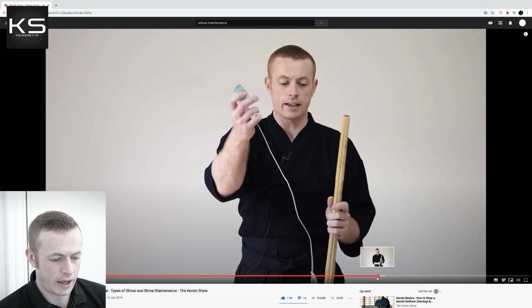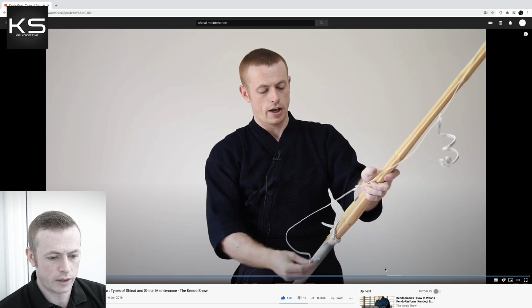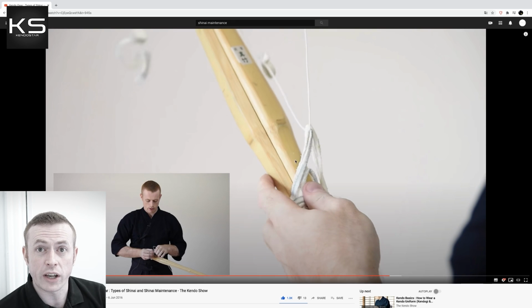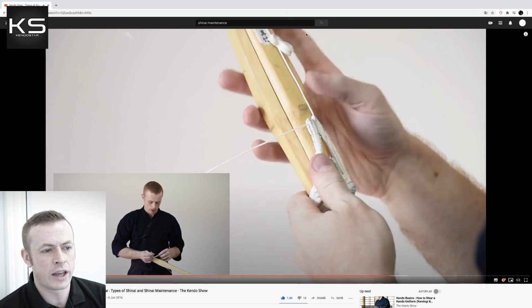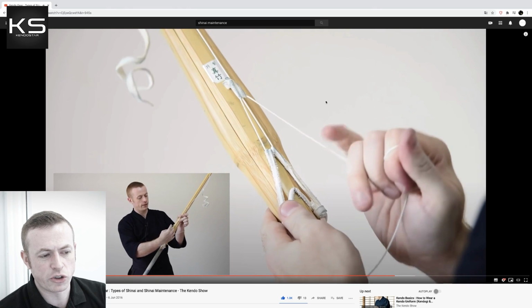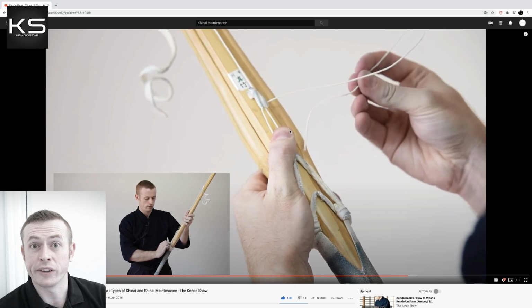And specifically, let's turn the sound down so we're not hearing my voice twice. I talk about here, from here, how to tie the tsuru. Now, this particular video shows a shinai that uses a double loop tsukagawa, but it's not a problem. If this is a single loop tsukagawa, instead of passing it through both of those, you just pass it through the one and then do the rest the same. And don't worry if you don't have one of these little leather things. You can just use a loop in the tsuru itself. But I do show in detail how to tie up the tsuru, and this is the best way to do it.